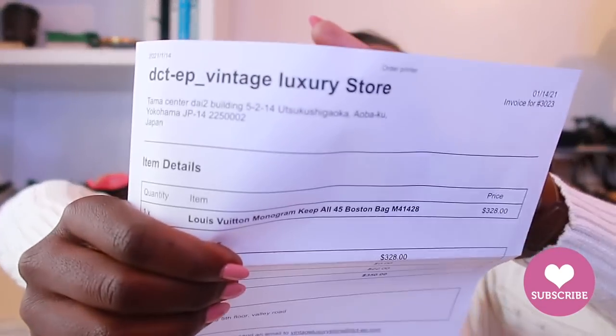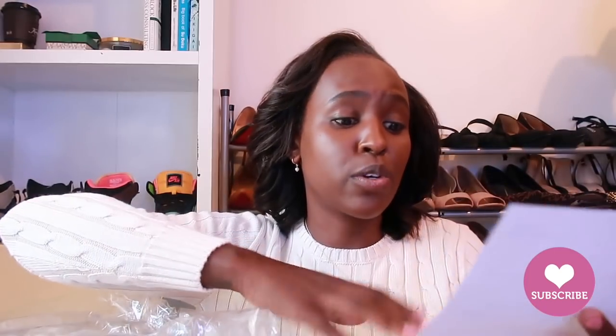Normally I tell them not to put an invoice because this will give me away. This will say how much I paid for it, but the invoice is here. So the bag was $328 actually. Shipping was $22, coming to $350, and then taxes was 5,200 bob, which brings the thing to about 40,000 shillings. So let us put this down here. Here she is. You guys can guess what year this is from.